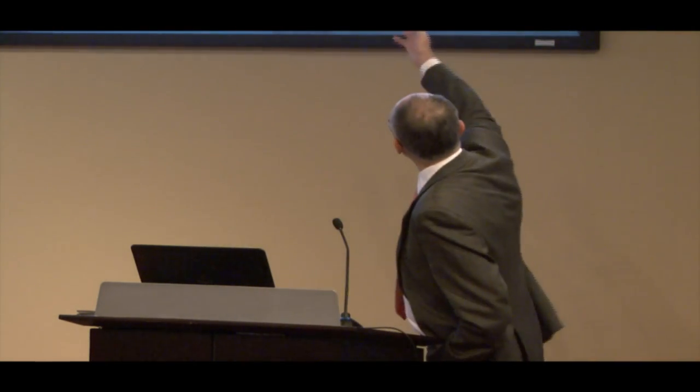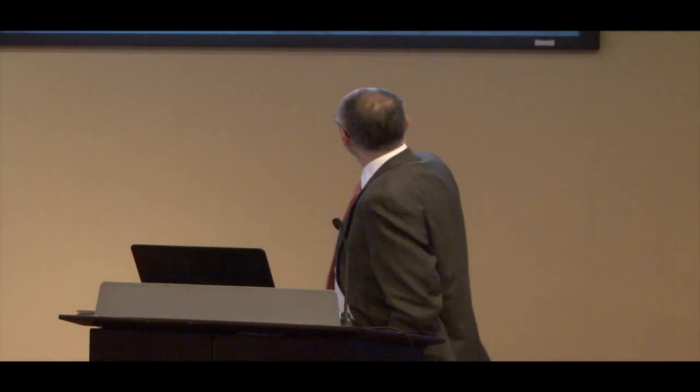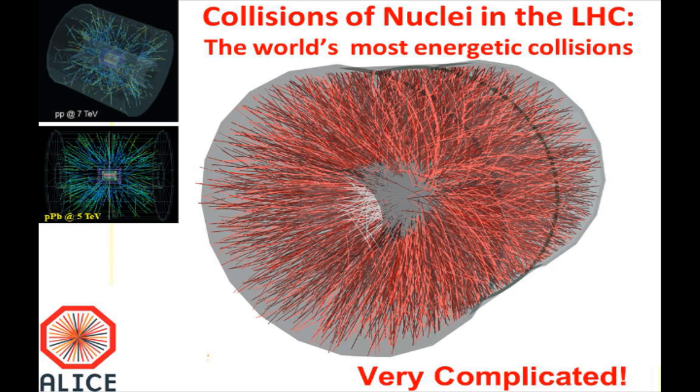So you have seen from the movie before, that was actually very beautiful, that we're talking about making a little bang or a big bang on a small scale in the laboratory. And so we are actually studying these things. These are the most energetic collisions that we can possibly have on Earth at the moment, at least. And as you see, they are very, very complicated things.